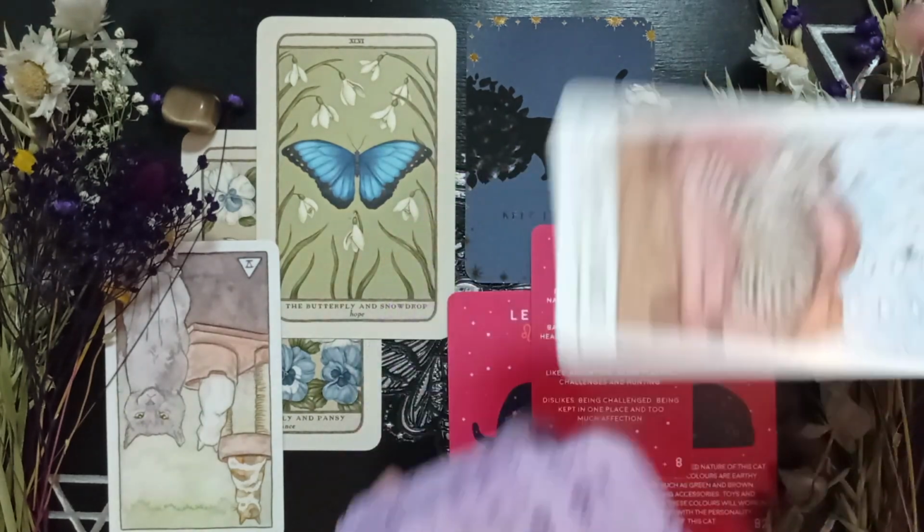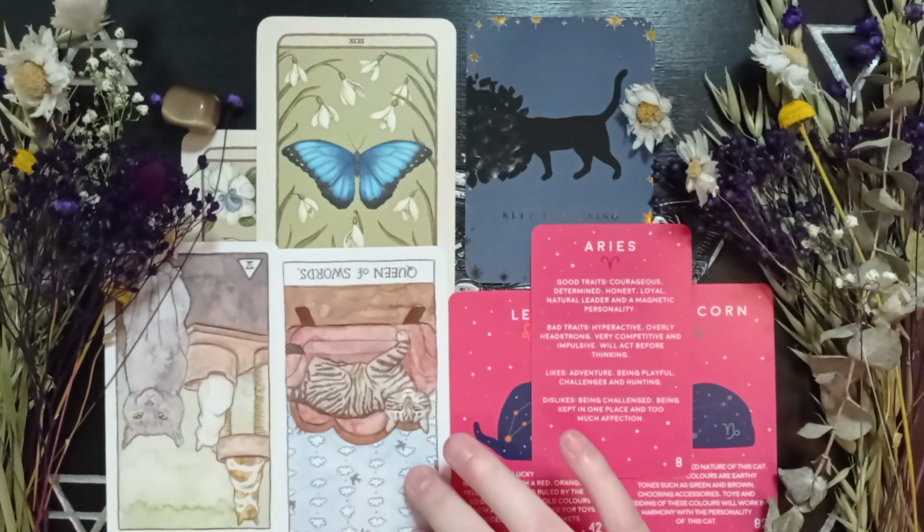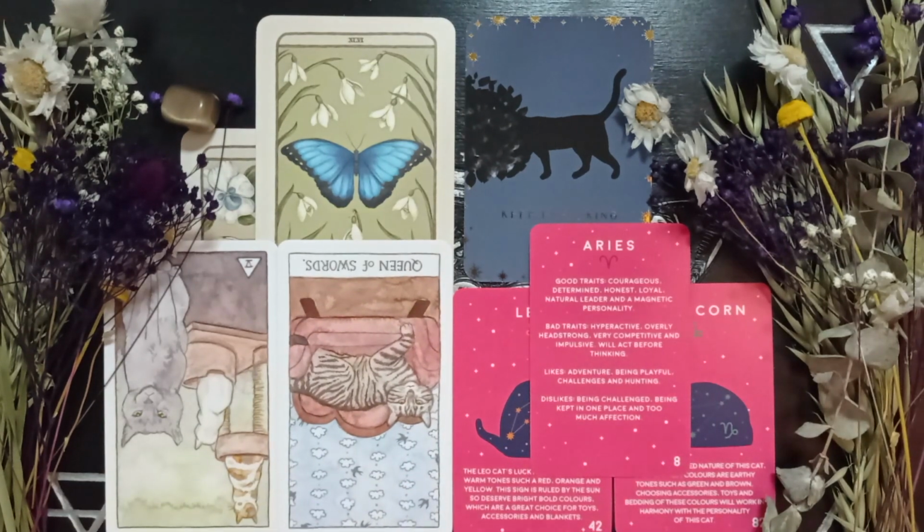So we have the Queen of Swords in reverse as well. Oh, look at that. Just lounging away. So the message that I'm getting here is that your pet may feel a bit neglected by you, especially if you tell them off a lot. Your pet seems like they are genuinely trying their best, even if it doesn't look that way to you.